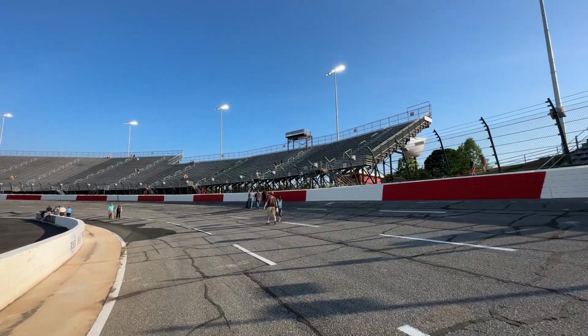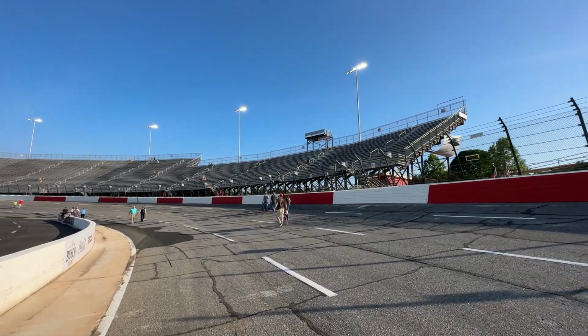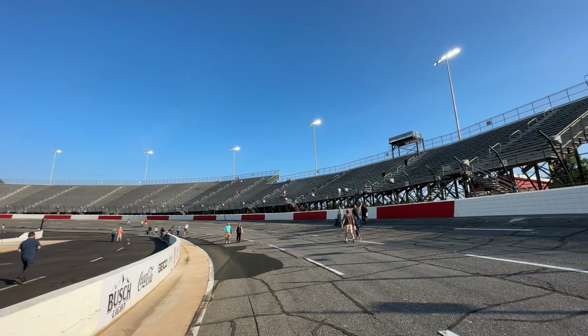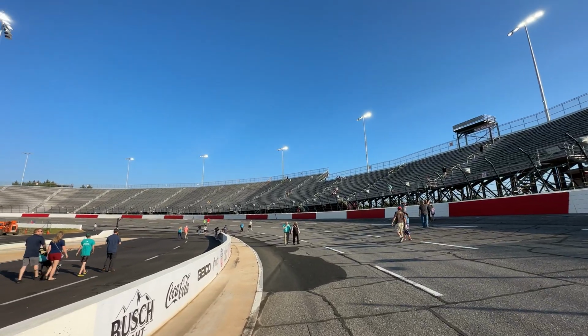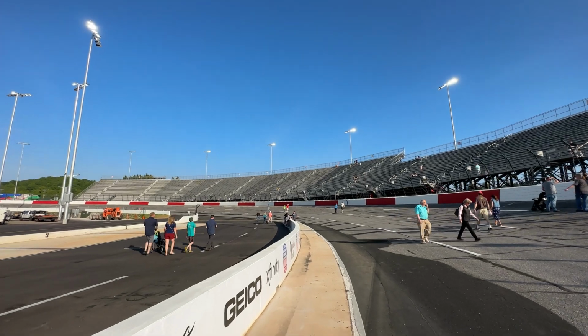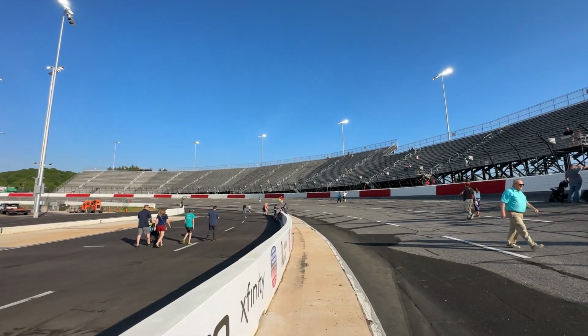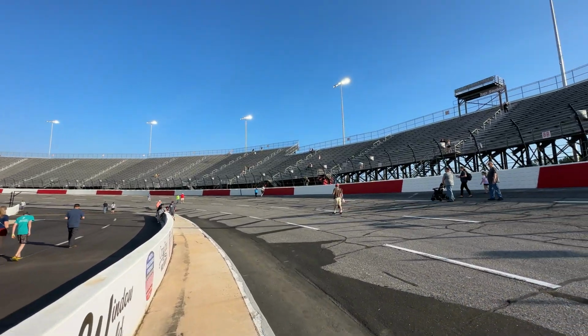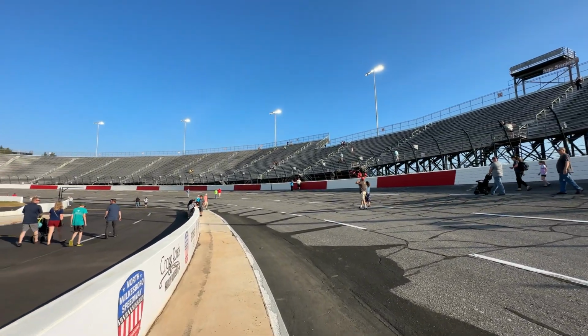All right, so these are the grandstands that you can see the back side of when you come by on 421. I have passed by this place so many times wondering what it would look like from the inside, and I've never seen it. And it's incredible to actually be in this racetrack.